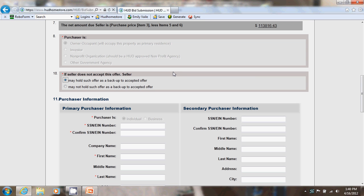And what I mean by that is, let's say that the first bidder for some reason does not deliver their contract package, or they're unable to move forward for whatever reason, and their contract is canceled. If you're number 2 in line and you've selected to remain as a backup, HUD will automatically come to your offer if it is a sufficient net to HUD. So just because you didn't get it doesn't mean you won't get it. So you definitely want to stay in line there. That happens a lot. I've personally experienced that many times.